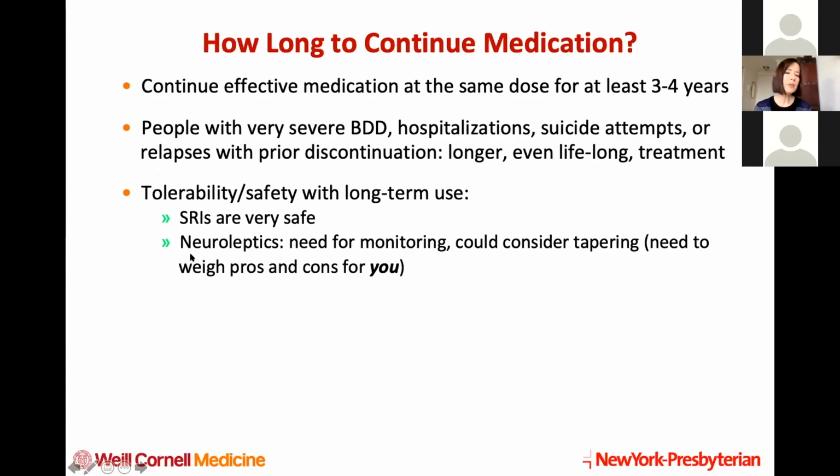Now, the neuroleptics do have some possible side effects. So I think you need to do some blood monitoring from time to time. You could consider tapering them after a couple of years, perhaps, but not necessarily. And so again, I think you and your doctor have to weigh the pros and the cons for you. I think if you've been very, very severely ill, maybe it's better just to stay on these over the longer term with monitoring. But again, it's a very individualized decision.